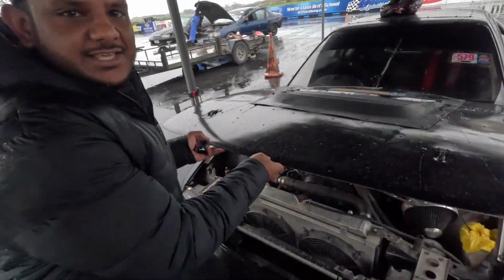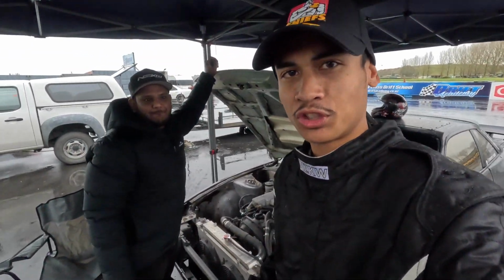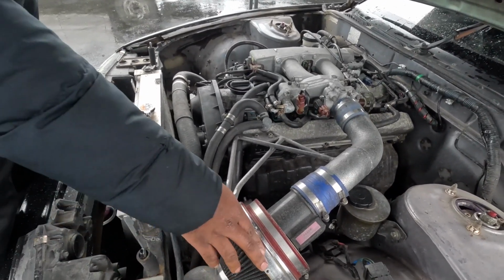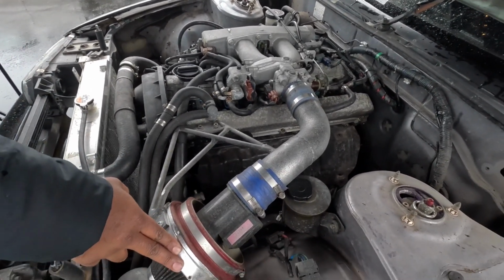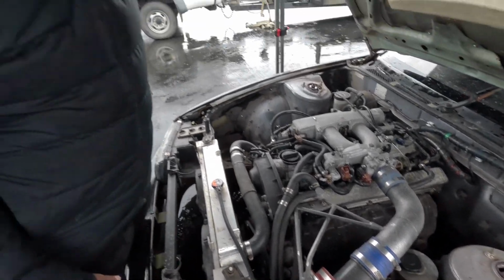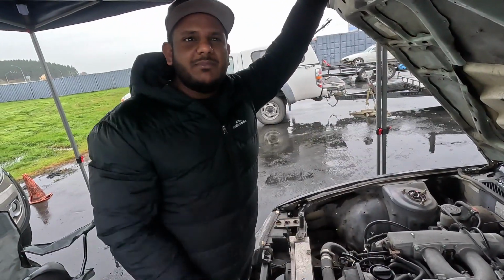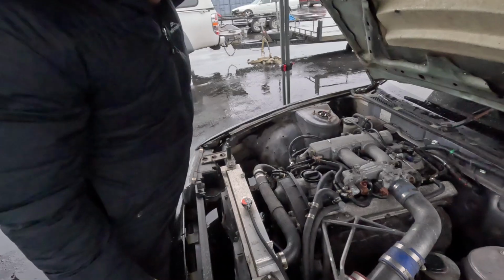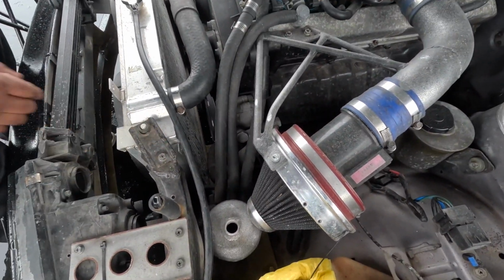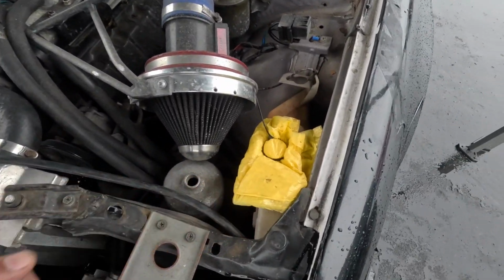Check out our 3JZ. Big turbo. Where's the turbo, please? This is my turbo here. This is a Garrett GTX4086 Gen 2. How much boost? On a good day I run maybe 40 pounds. Today it's rainy, so maybe only 10 pounds. I've got my EQ sub here, in case we go shopping.